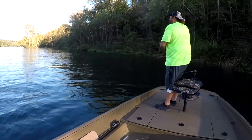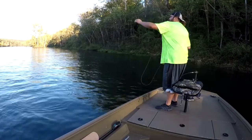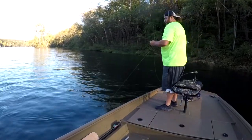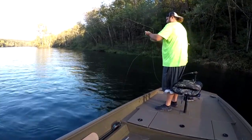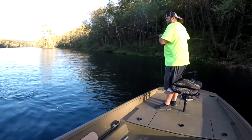I'm going to be fishing. I boated up here to the line today. We're getting ready to drift in front of the island, and I'm going to be throwing about 10 foot deep. They've got 4 units of water running.